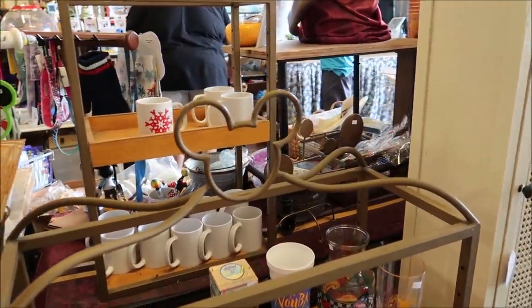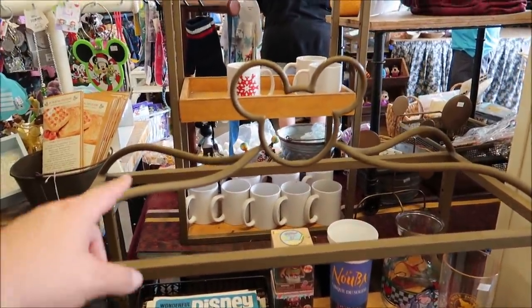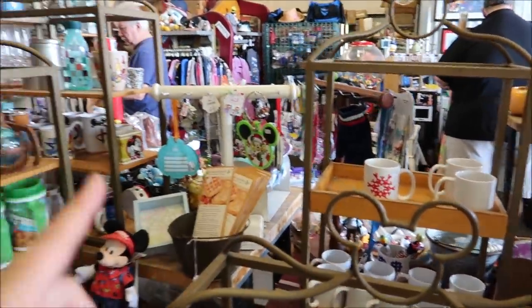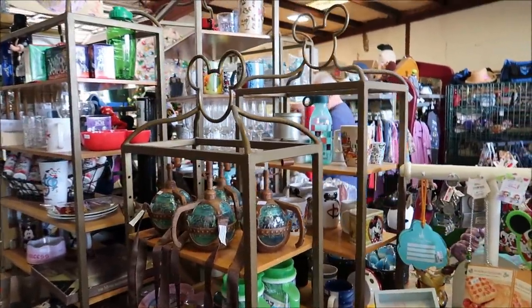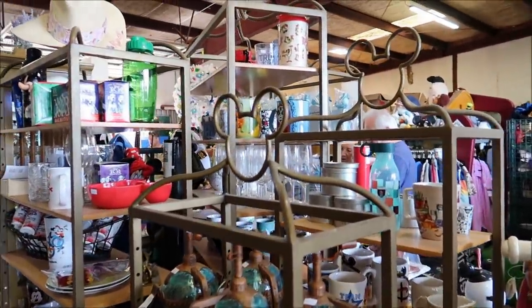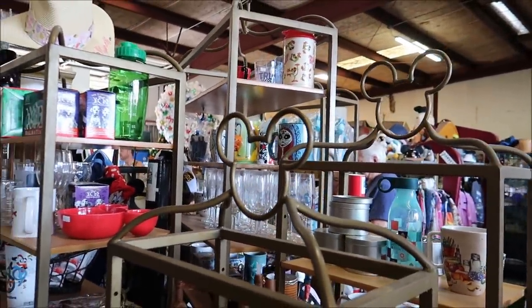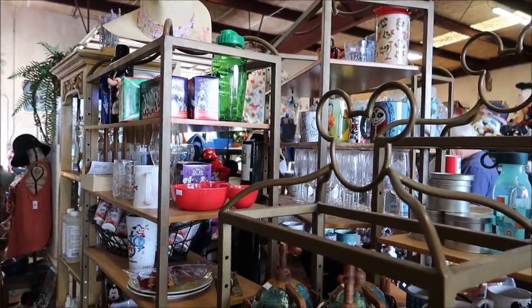I also appreciate all the metal shelving that they have in here that have the hidden Mickeys on them. They have a lot of it. These all actually are used to display the items. I don't know if they're for sale or not, but these were actually in Disney. So these were probably Disney merchandise shelvings, and I think they're just really awesome.